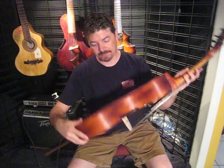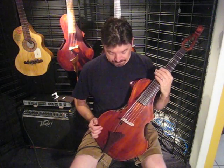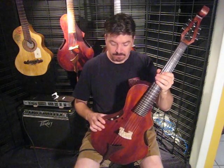Anyway, it features a nice, beautiful quilted neck and a flame on the back and sides. And this is a Euro spruce and Euro maple. And it has cocobolo tail and leg peg. Looking for a home for it?